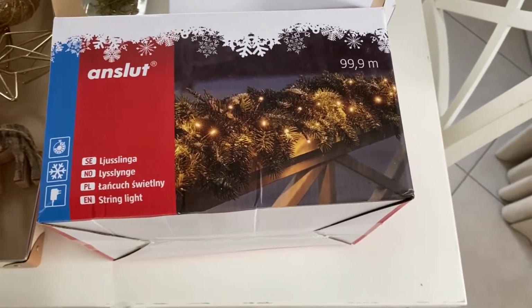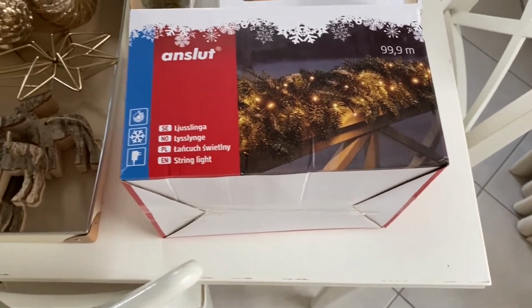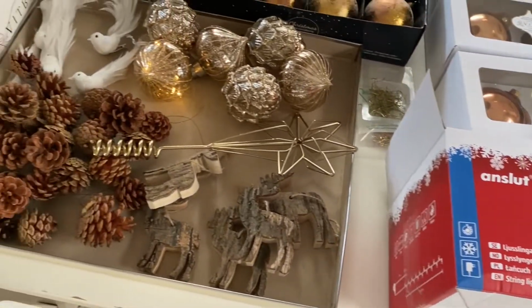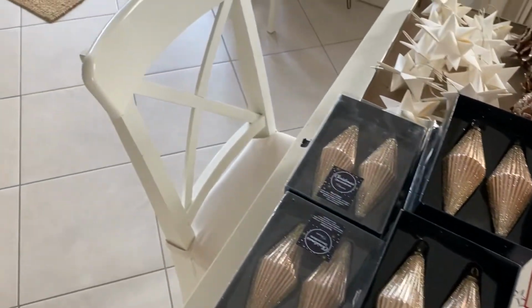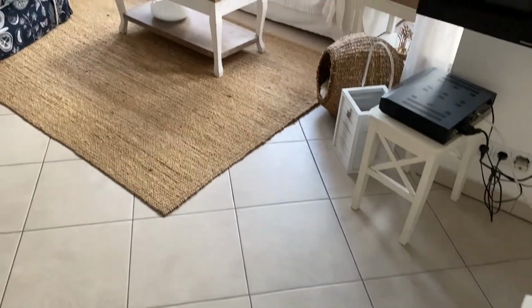And I know it's the same colors as on the outside, which I also like. Because when you go from the outside to the inside, you have the exact same lights. And I think that this is just going to be nice and cohesive. As you might have recognized, I like cohesion when it comes to decoration.